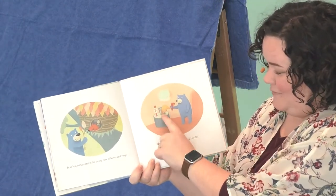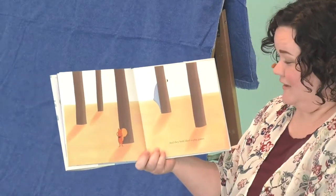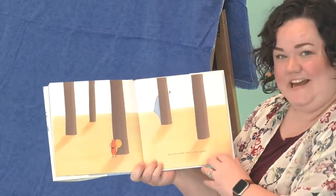Look, he's got a lava lamp and a picture of Squirrel. That's so cute. And they both like to play games. What game do you think they're playing? It looks like hide and seek.